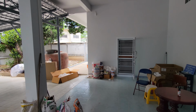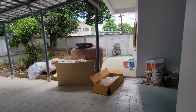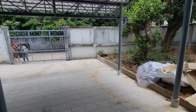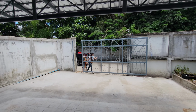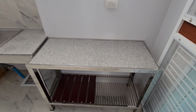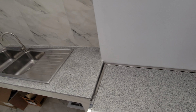And all the concrete work around the house is done. We got some boxes and stuff still to haul away from things we're getting brought in. And got a new automatic opener coming for the gate. That's not the automatic opener right there. These are the cutout pieces that were left where they cut out the sink.